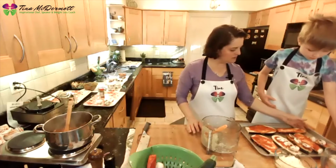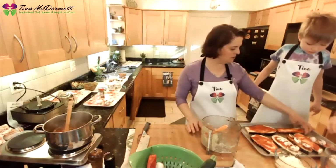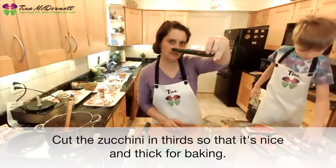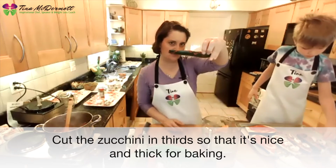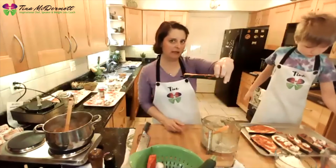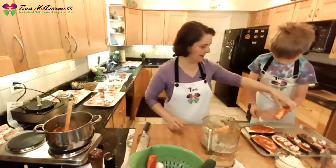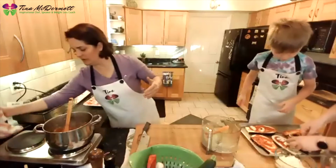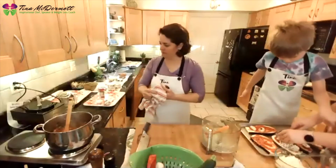Can I show them a piece of zucchini? Yeah, let me show him a piece of zucchini. We cut the zucchini in thirds. It's nice and thick so that when you bake it, it doesn't go mush mush, okay? Those are my new terms, mush mush.